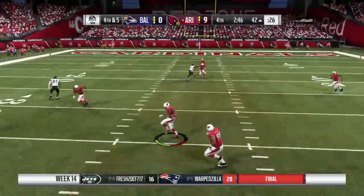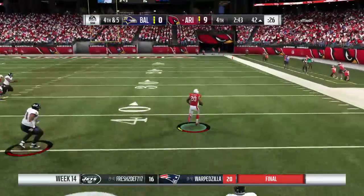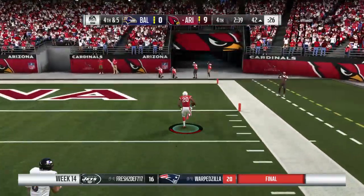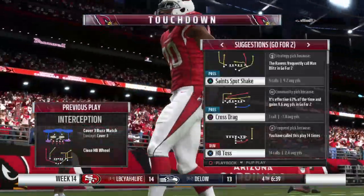Jackson. And this is intercepted, and that should do it. Picked off by Dayon Buchanan. Accelerating, and off he goes. And he will score. Touchdown, Cardinals.